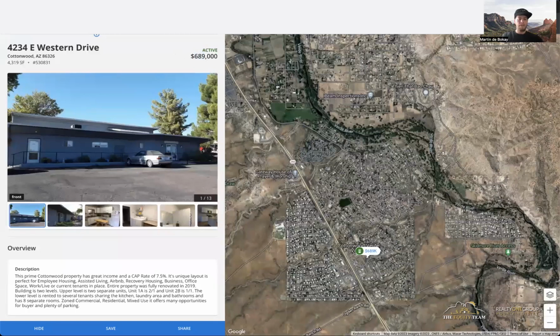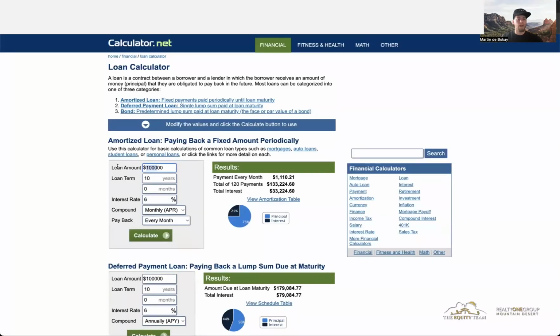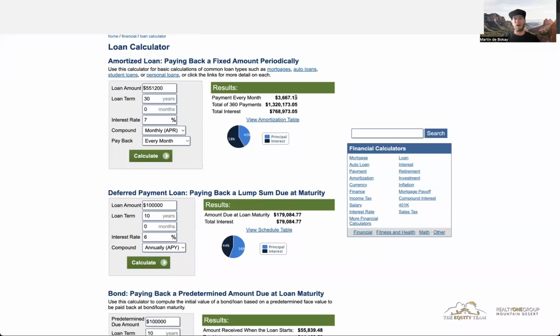$689,000. Let's say you put 20% down payment, but you don't really have to if you're buying it as your primary residence, right? You could buy it with perhaps 5% down, but let's just say you're buying it with 20% down. So your down payment would be $137,000, and then you'd be financing $551,200. Let's do some calculations. Open up this calculator here. $551,200 over 30 years. Right now, the interest rates are around 7%. So your monthly mortgage payment would be just shy of $3,700 a month.